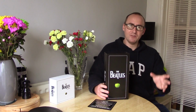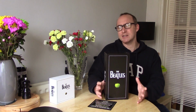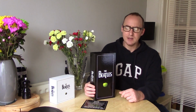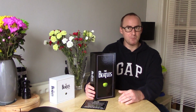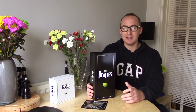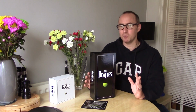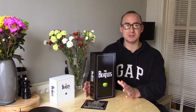As you know, Parlophone released the Beatles stuff on CD back in about 1987, and then they'd never released a remastered version. In the mid-2000s, it was announced that at Abbey Road they would be remastering all of the albums that were released by the Beatles, that the albums would all be released in stereo, which was a huge thing because I'd wanted to hear the stereo versions of the early albums for a very long time.